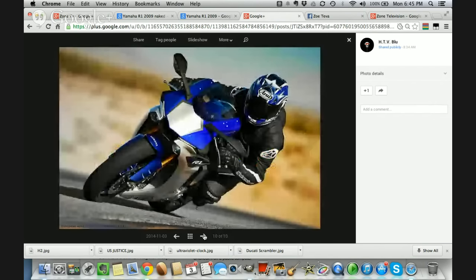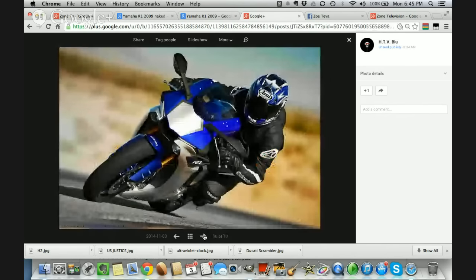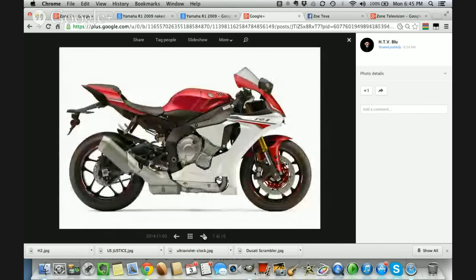Whereas the R1M is more in the vein of BMW's HP4, or Ducati, who have always been very good at doing higher spec versions of essentially the same bike. The interesting thing so far, from what we've been able to tell, is that the engines in both models will actually be the same. So there's no extra power you're getting from the R1M, but it is the ancillaries that appear to be better, like the electronics. There is data logging availability with the higher spec machine.